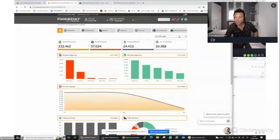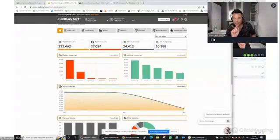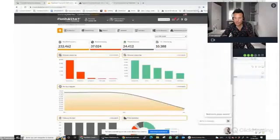Okay, can you see the dashboard properly? Just a confirmation in the chat before going on. Thank you. Okay. Let me wait for an answer.